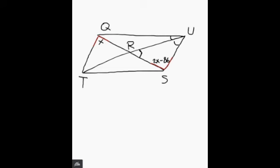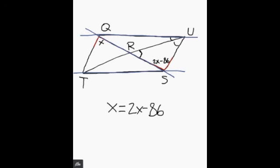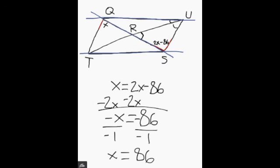So here's a rhombus, and we can already see we have a little information. We know that diagonals are bisected, and we can see that they are also perpendicular. So it says that angle RSU is 2x minus 86 degrees. Let's try and solve for angle RQT. Okay, so we can solve for x by setting it equal to 2x minus 86, because they're alternate interior, right? Yes. If you extend these 3 lines, then you can see that RSU and RQT are the opposite of each other, but are both on the interior side. Yeah, so now we can just do some simple algebra to find out that the answer is 86? Yep. Cool, that wasn't so hard.